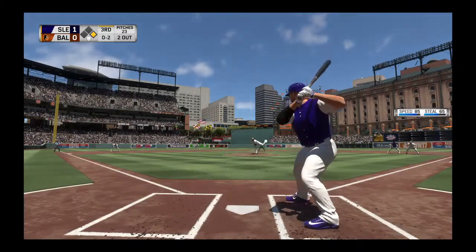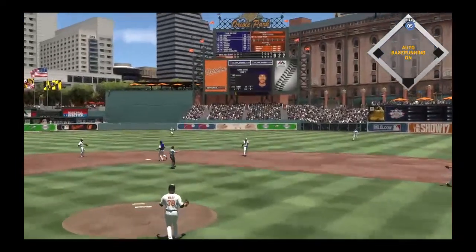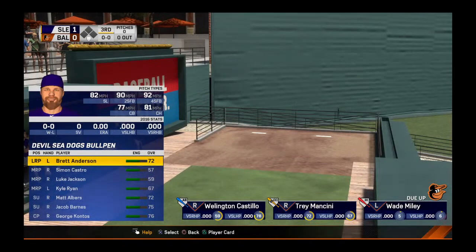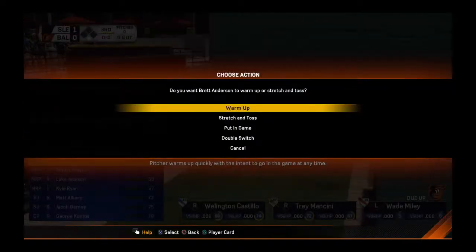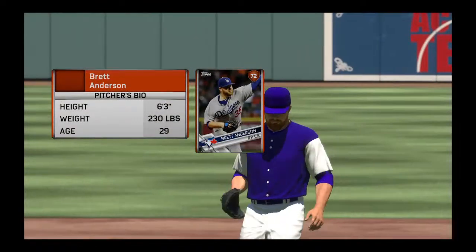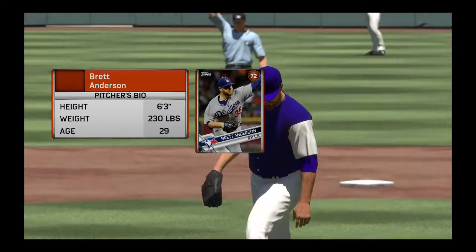Ready with the 0-2. Popped up. Scope is there for it. He makes the play, and that'll end the inning. So they pick up a run. Brett Anderson, a southpaw standing 6'3", gets the ball now out of the bullpen.